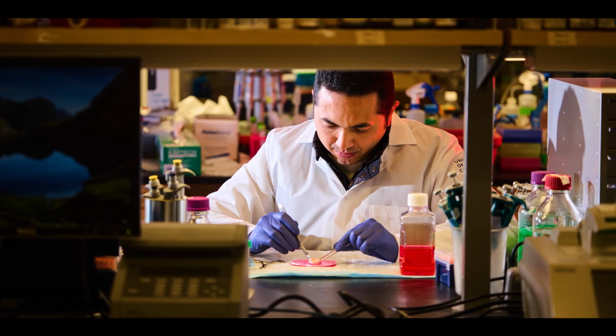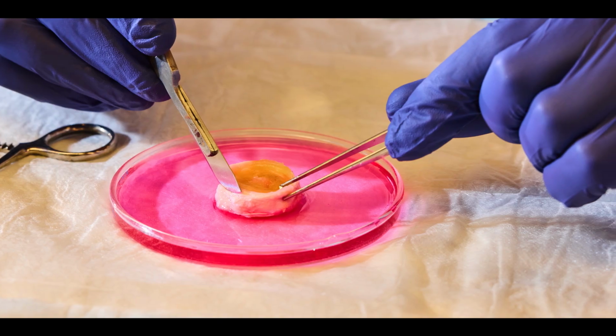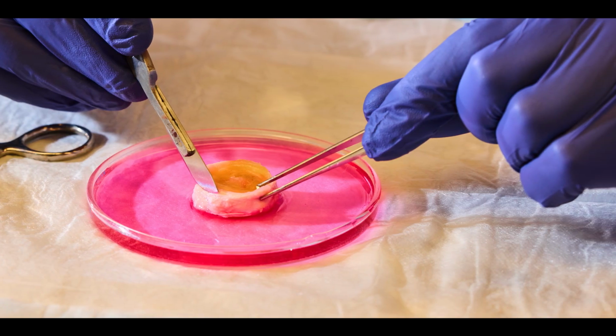And so my lab tries to understand how those discs undergo degeneration, why they undergo degeneration, and can we prevent it? And in cases where it's already happened, can we fix it?